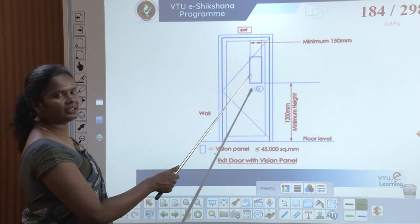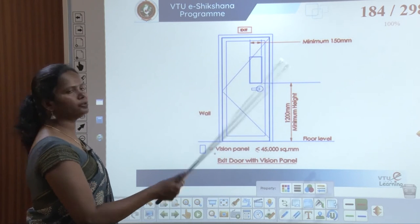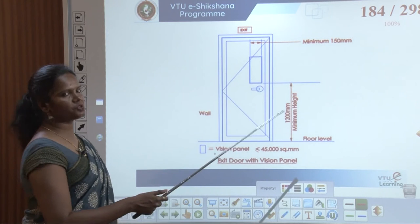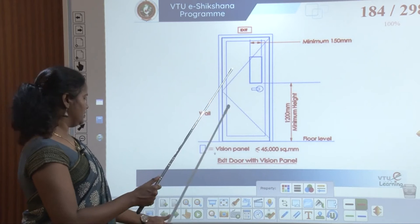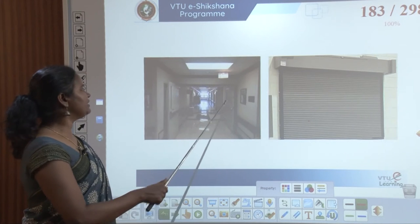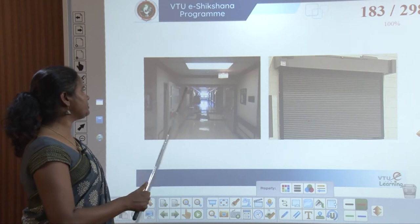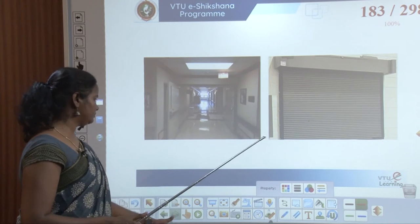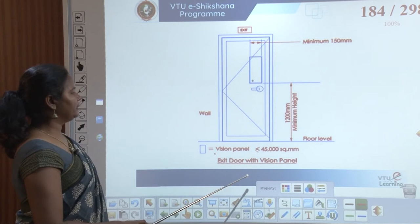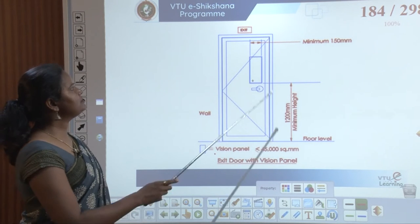Vision panel means you can see through from both sides, so people should be able to see what is happening. So the vision panel is very essential. Even in rolling shutters it can be provided. Even in this particular door you can see a vision panel here and here.